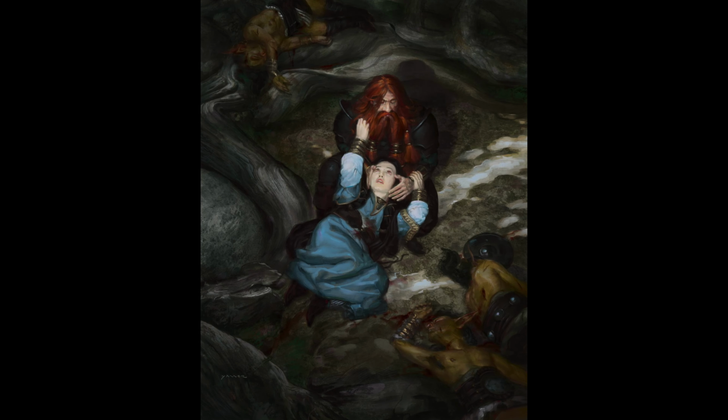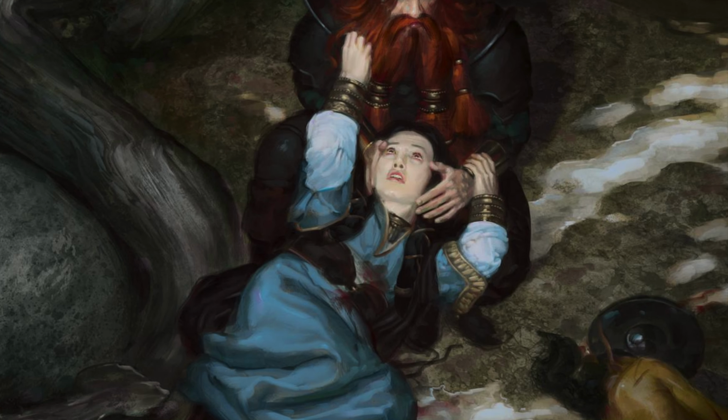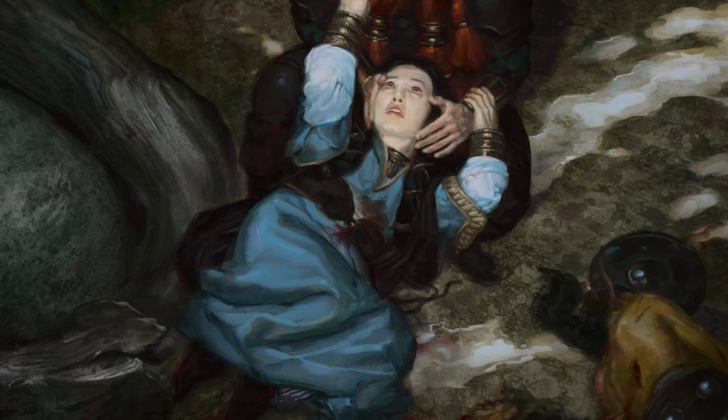It tells a story. It is the aftermath of a harrowing battle against goblins, an ambush in the forest. One of the characters, the woman lying on the ground, was shot with a poisoned arrow and is near death.